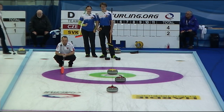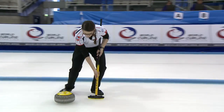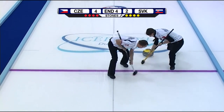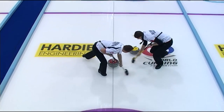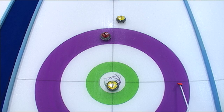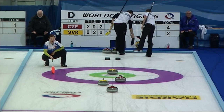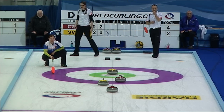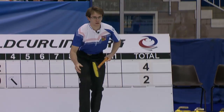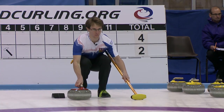And Slovakia are going to come round and try and sit top 4 foot, just as Czech Republic did in the first end. And this one just a bit shy on weight as well. So the order so far in this game being maintained by both teams. The two gentlemen players playing second, third and fourth stones. The two ladies play the first and last stone.